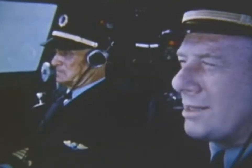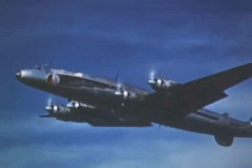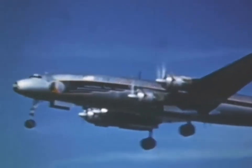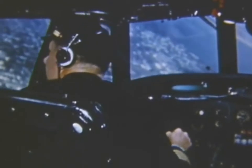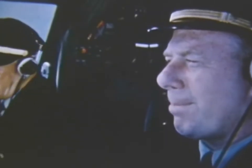Okay, Dick, let's have about 60% flaps. Flaps coming 60. Gear down. Gears coming down. Eastern 601, clear to land. 80% flaps. Flaps coming 80.